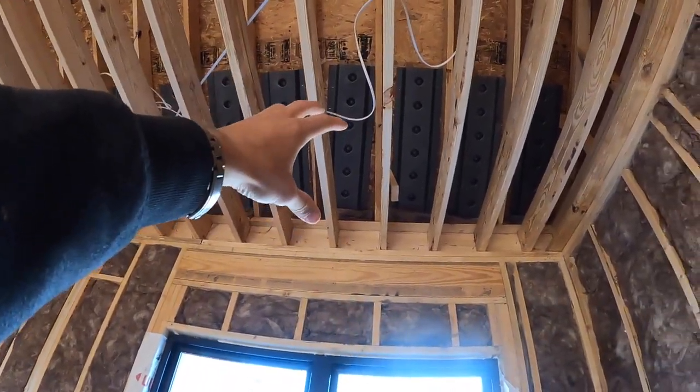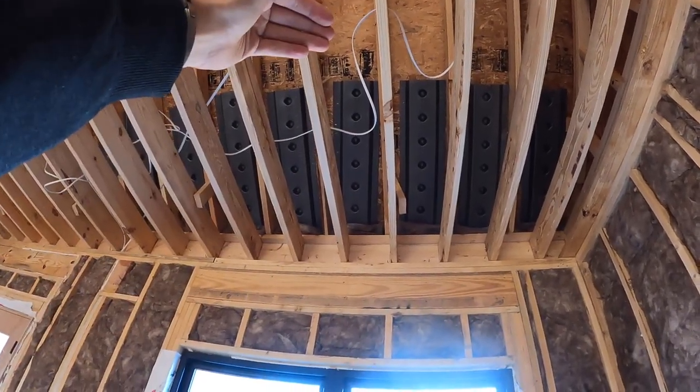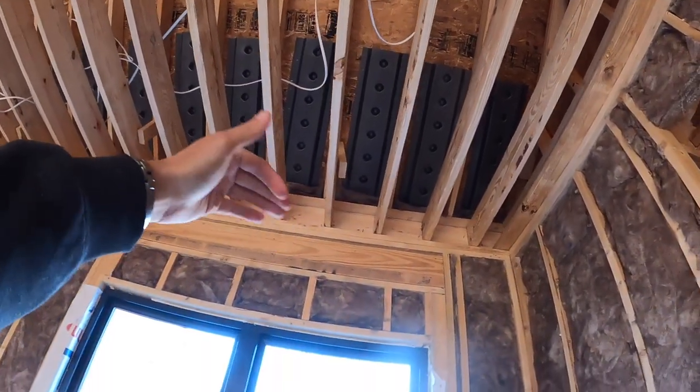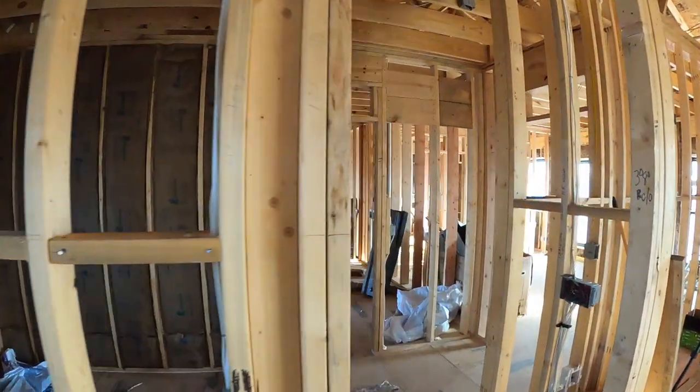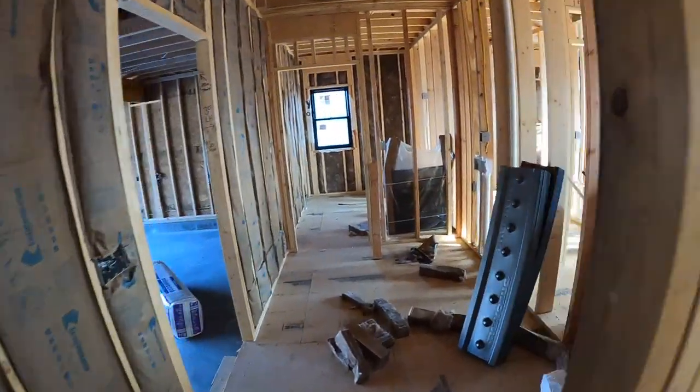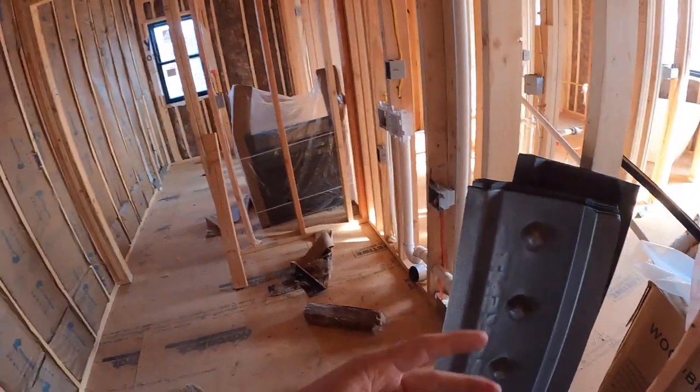When it gets really hot in the summer, there's air that goes through that area right there. It's called a baffle, and he said it just allows entry of air and cools everything down in the attic. They're literally just styrofoam. I'll grab one again just so you see. They're kind of flimsy, but they allow that airflow to get through there.